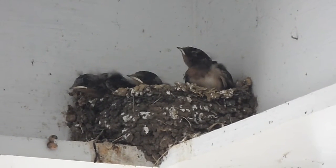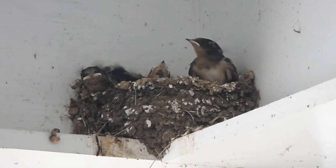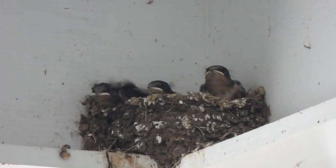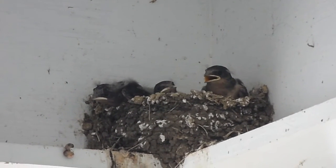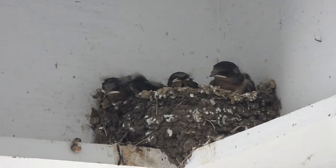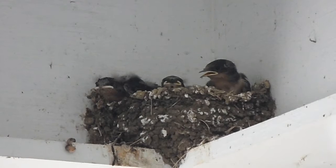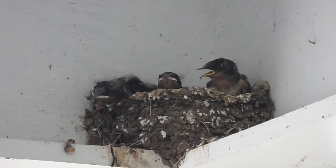It might be that they're now seeing. I don't know if you can watch the one on the right, but she's kind of tracking a little bug flying around. So I imagine since they're now seeing that it won't be much longer before they leave the nest.